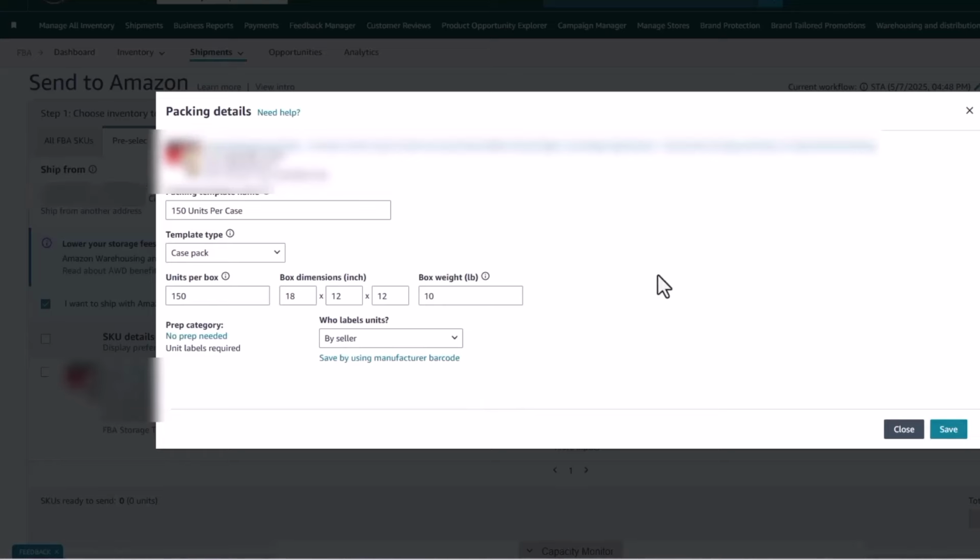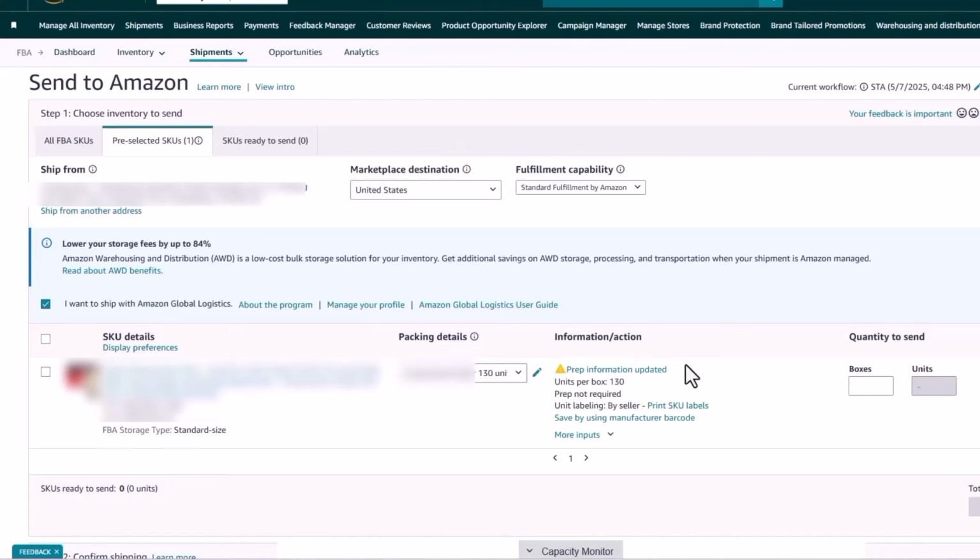Then you'll hit save. So that's going to come back to the shipment details where you actually go ahead and make sure that you have your warehouse for your factory put into the ship from address. And then you're going to put how many boxes you have. Let's say 15 in this case. So it's going to be about 2,000 units. And then you can click ready to send.